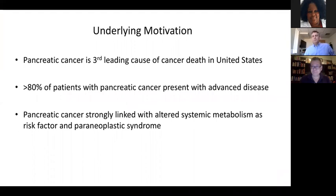So what was the underlying motivation to initiate some of these studies now several years ago? There really were a few. I would say one, which I think most of this audience likely knows, pancreatic cancer is the third leading cause of death from cancer in the United States. Unfortunately, the incidence is increasing, and probably in the next 2-3 years in that range, it will actually become the second leading cause of cancer death in the US. So a clear unmet need, a big problem for us to try to understand.